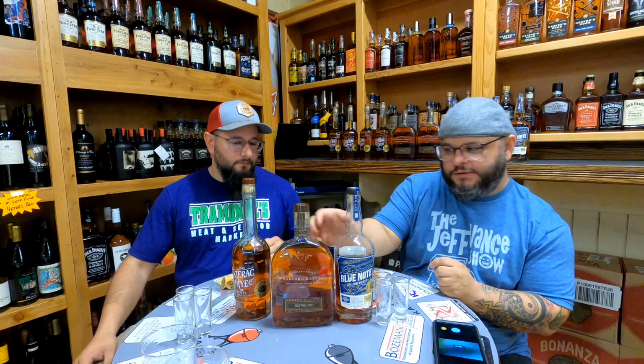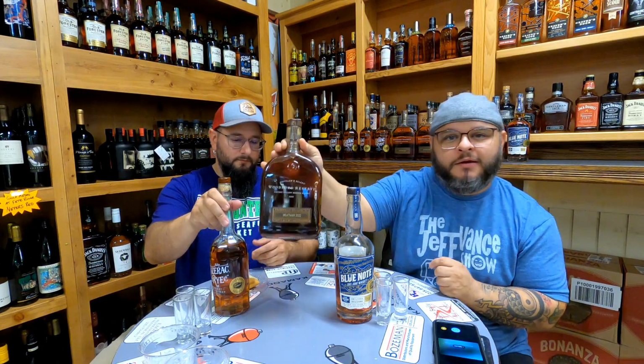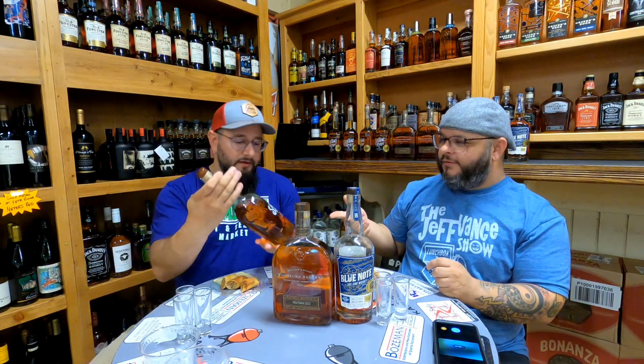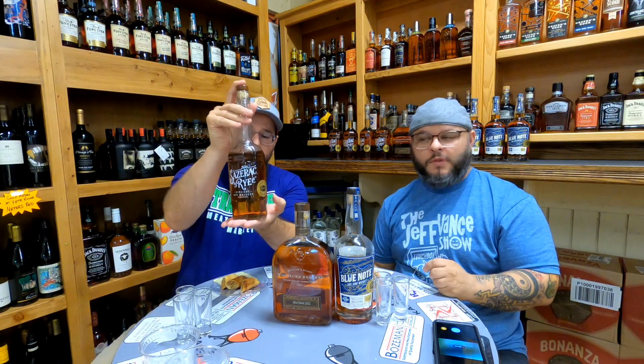We have 3 select bourbons. I wanna go through those. We have the Blue Note Juke Joint Whiskey, which looks really nice. These are all single barrels. This is the Distiller Select Wood Forest Reserve. This is the Meatman 2022 edition. And number 3 is the Sazerac Rye Straight Rye Whiskey, also a single barrel selection from Tramonte.